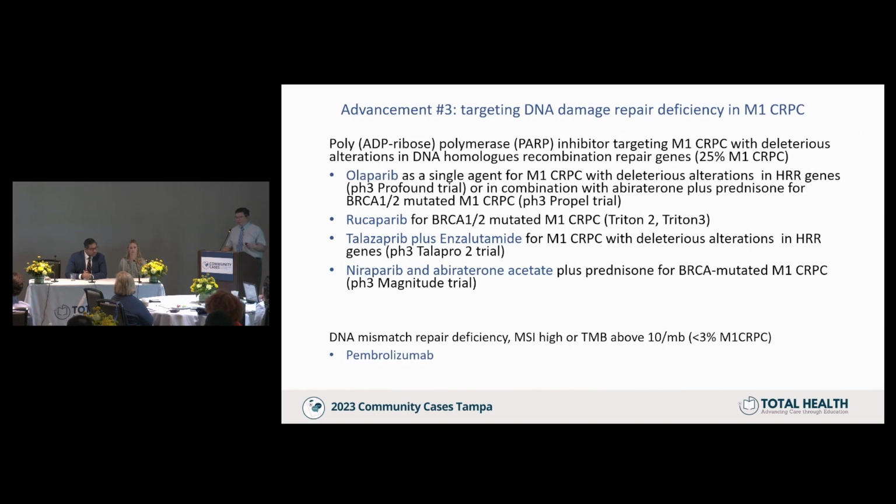So the third advancement is really targeted DNA damage repair in metastatic prostate cancer. We have the PARP inhibitors, 3 of them, actually 4 of them, approved for treating metastatic castration-resistant prostate cancer with deleterious mutations in the homologous recombination pathway. This is the most important pathway in DNA damage repair. It has the high fidelity to repair double-strand DNA breaks. The unrepaired single-strand break will convert to double-strand during DNA replication. If you have a defective double-strand repair pathway plus add a PARP inhibitor, that will lead to synthetic lethality.